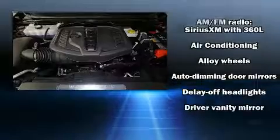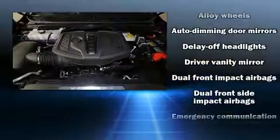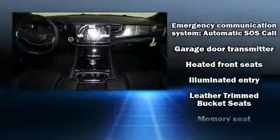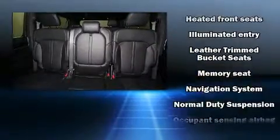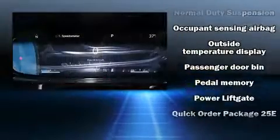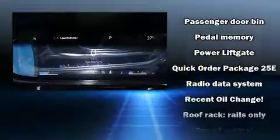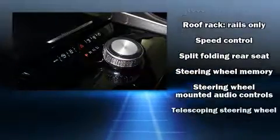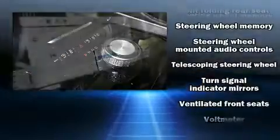Audio features include an AM/FM radio, steering wheel mounted audio controls, and 10 speakers, providing excellent sound throughout the cabin. Jeep ensures the safety and security of its passengers with equipment such as dual front impact airbags, anti-whiplash front head restraints, and four-wheel disc brakes with ABS.